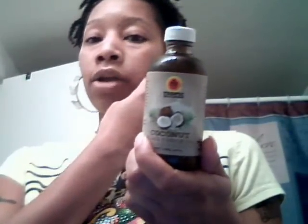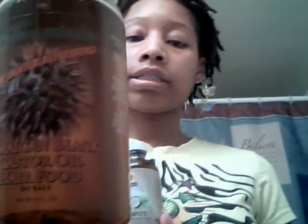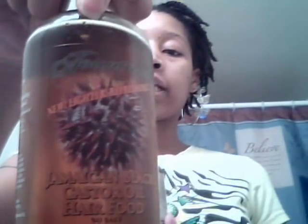So that is 5 different castor oils I have under my sink, and currently the only 2 I am using is the coconut. This is my second bottle. I already finished one. And then the fountain. They put their label on here wrong because I'm holding this straight for you guys and it's kind of sideways. Anyway, I just happened to notice that. But yeah, I love the fountain one. I will rave about that forever.